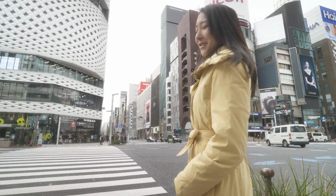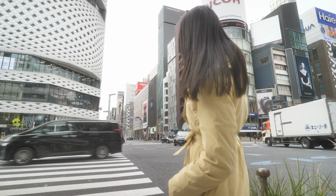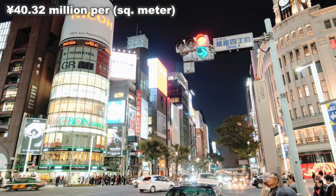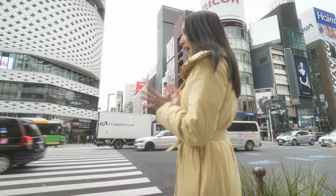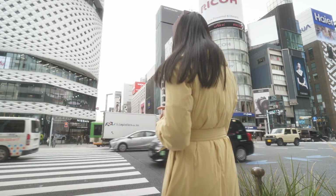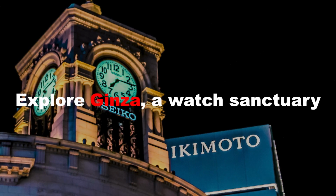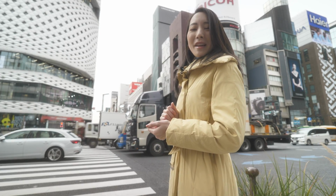Across from Ginza Mitsukoshi, I see Kyukyodo. Kyukyodo is a stationery store. And in front of that brown building, which is said to be the most expensive land in Japan, at 42.24 million yen per square meter. After I finish explaining about the famous intersection of Ginza, I'm gonna give you a very short tour of what's a sanctuary in Ginza. So let's walk to Namiki-dori with me.